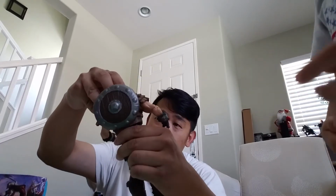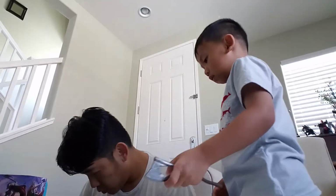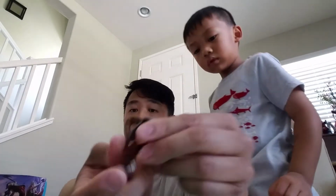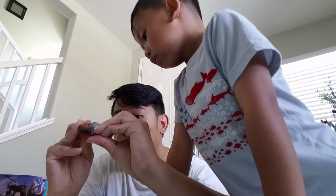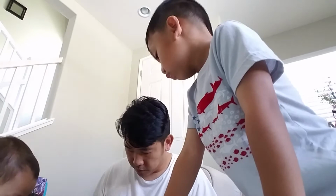I wish the helmet came off, that would have been nice. Does the helmet come off? Oh, maybe it does. Nope. It's molded on. But it would have been nice if you could take the helmet off. I think it's glued on. Yeah. But I don't think he has any hair. Here's him without the head.